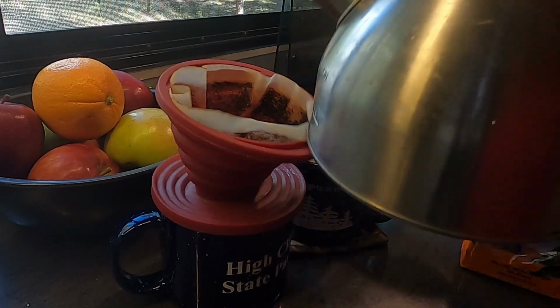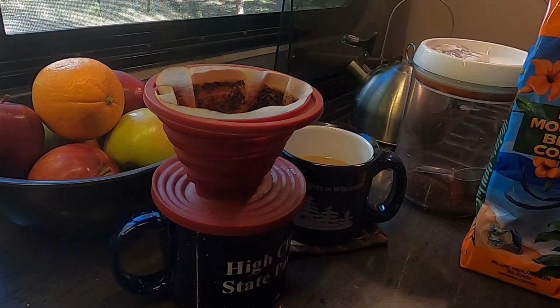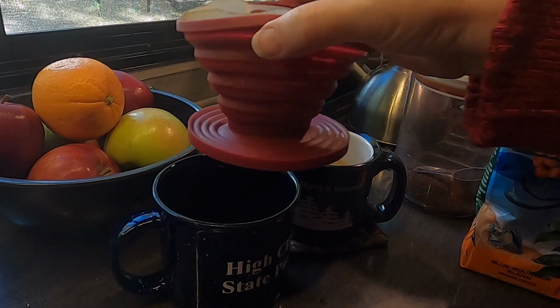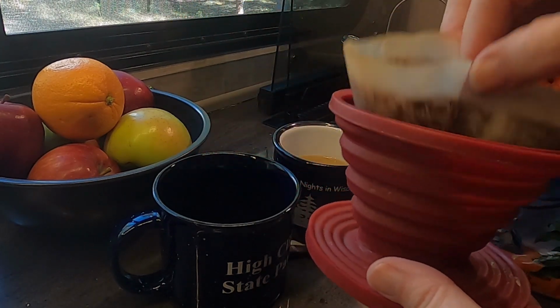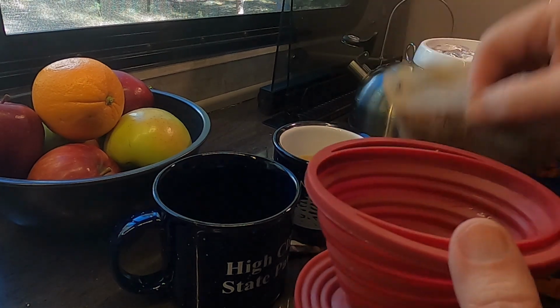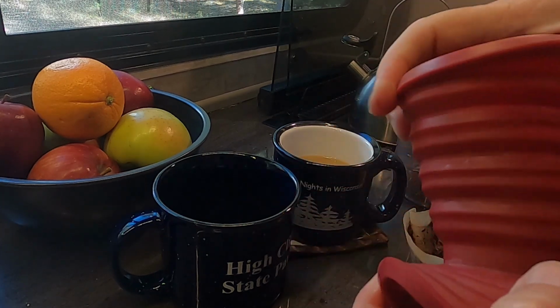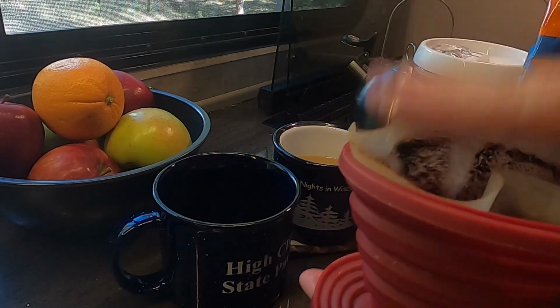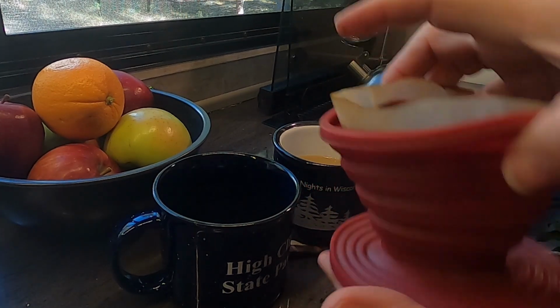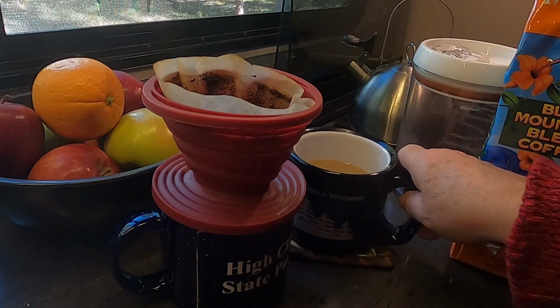Instead of running it through a percolator now, we're using a good old tea kettle to heat up filtered water on the stove, and we run it through this little rubber silicone device with a filter in it. We pour the grounds in, and it's called pour over coffee. This little device folds flat for easy storage. It's pretty easy to clean and rinse out, and we just set it over our cup and pour the coffee in. That's been our morning routine. Steve does that when we get up. He takes care of making the coffee.